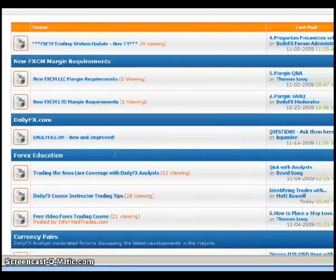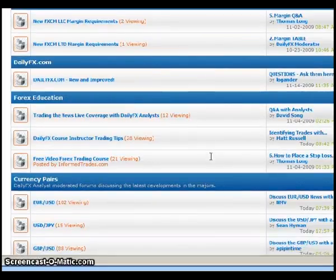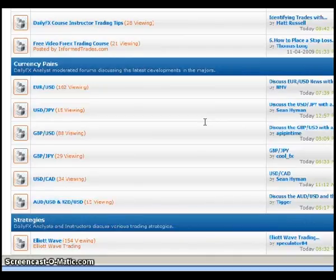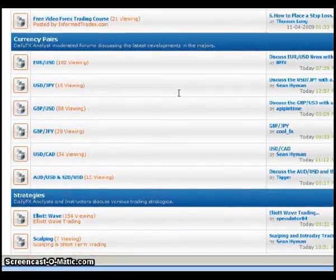Now, these are different threads within the forum. There's a section on education, such as DailyFX course instructor tips, which would be good for newer traders, and then for more advanced traders. The way I use the forums is I would go through the individual threads, just looking for trade ideas, maybe looking at charts, looking at certain lines that maybe I didn't put up on my chart, but another trader might have put up on their chart.